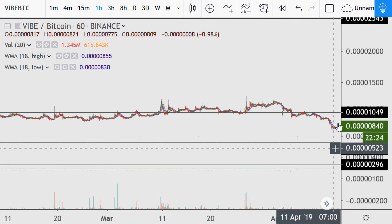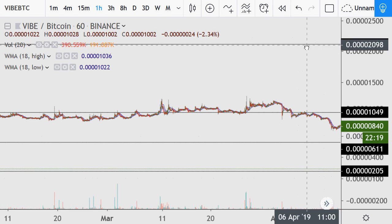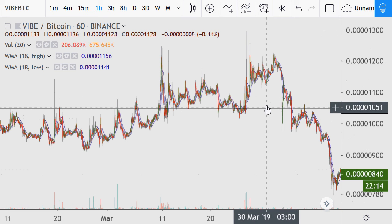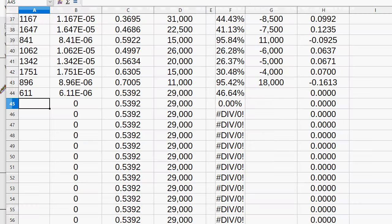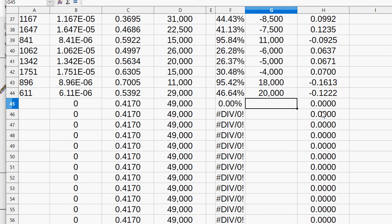Go 611. Reduce this a bit as well, and reduce this lower as well. Maybe previous high. Missed. There we go. So 611 buy. And that's on a 46% move. So I wouldn't mind going around 0.12 or so when I own 53. So 0.12 would probably get me, that would be like 20,000, wouldn't it? Yeah. Let's go 21,000, get an even 50.